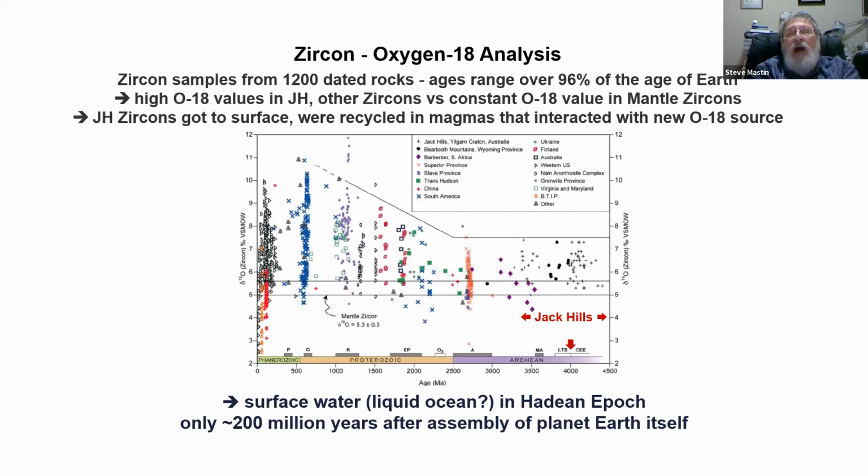From essentially now until the oldest of the old Jack Hills. And one of the things you see is that the mantle zircon, the zircon that's made continuously and comes to the surface from the lower mantle of the Earth, pretty much has the same oxygen 18 content across the whole age of the mantle. That hasn't changed. But if you look at the oxygen 18 levels, they're all higher than that, including the ones in Jack Hills. So what does that mean?